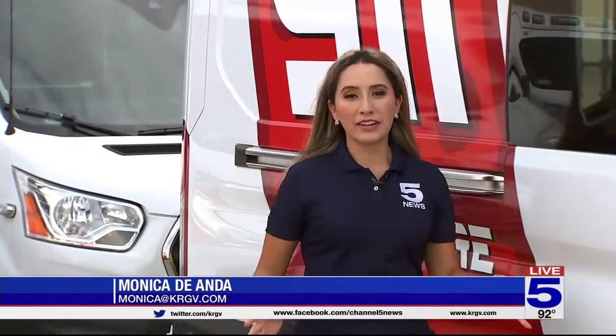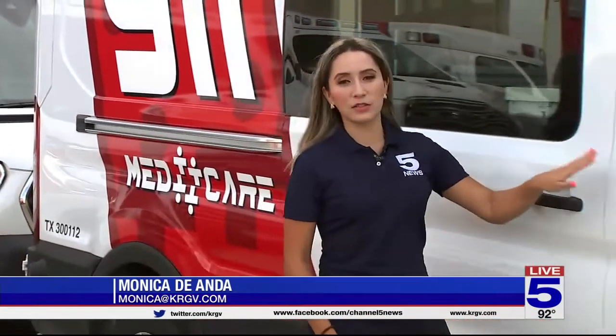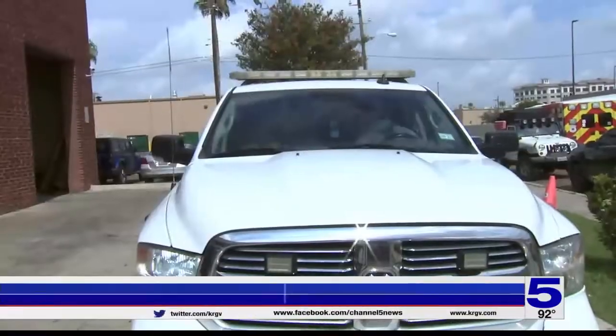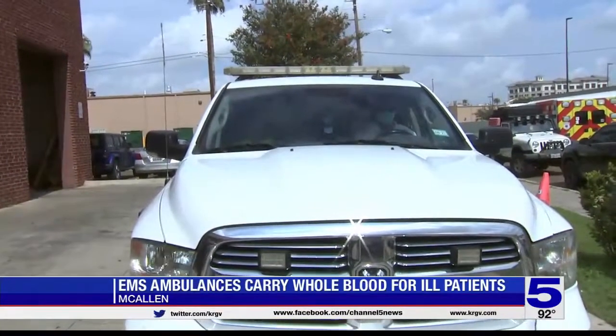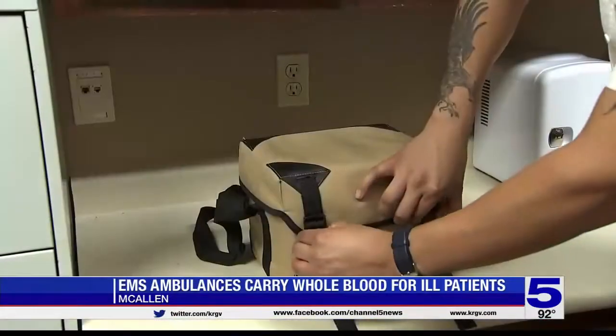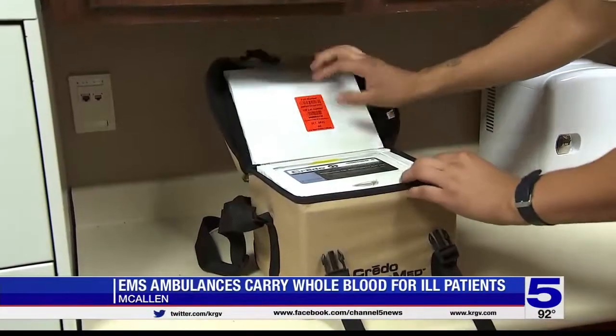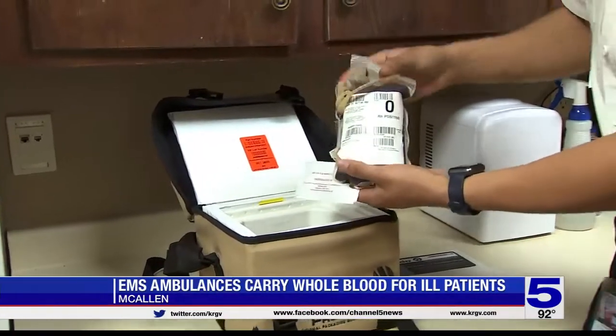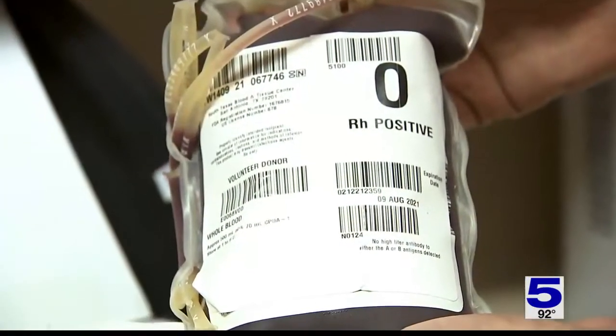We're outside Care EMS in McAllen, and these ambulances right here now have whole blood on hand that could provide potentially life-saving transfusions. Every time there's a medical emergency, paramedics and EMTs respond. And now they have a new tool to help them care for critically injured patients, whole blood. Yes, before we were given normal saline, essentially it was just salt water.